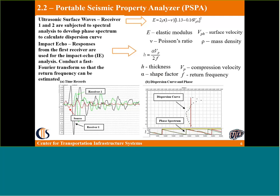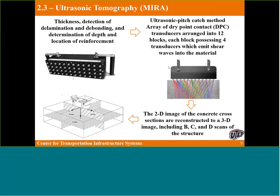This is typical results that we get when we perform PISPA testing. And then next, I'm going to introduce what is known as the ultrasonic tomography, for which we use MIRA. This is a useful tool for detection of delamination and debonding, for measurement of thickness, and the determination of depth and location of reinforcement.